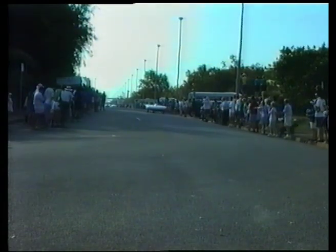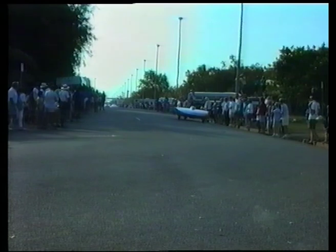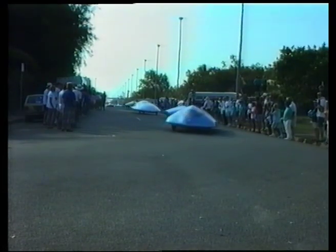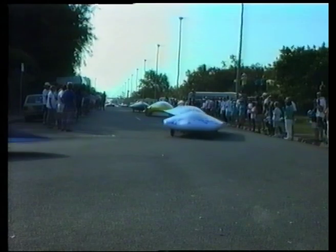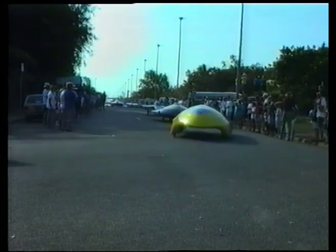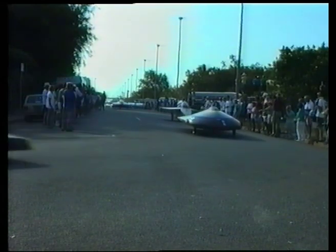The cars head out on their 3,000-kilometre race. Many millions of dollars have been spent on some of these cars, but in 5 days' time, they will all be out of date. The technology used in this race is developing very quickly.